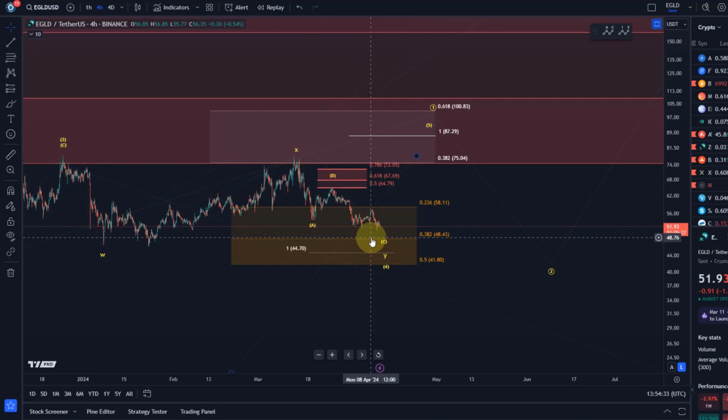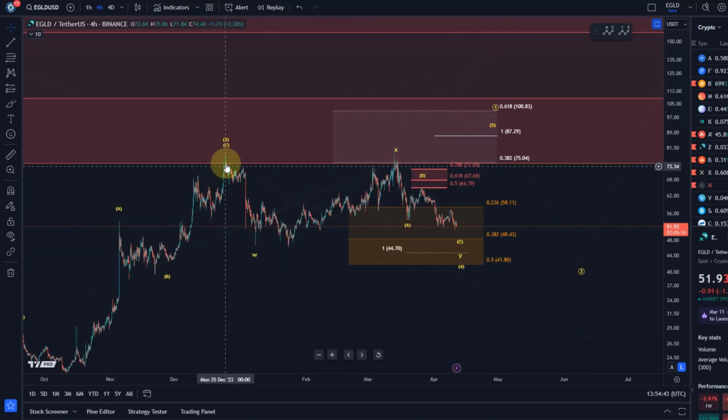We all know that wave 4 corrections are usually sideways corrections and they can take a long time, so they can be very frustrating. That's exactly what we've seen. This correction started at the top of the third wave in December. So really long correction, but we could be close to completing it. See, we have 3 waves. That's what we want to see in a correction.